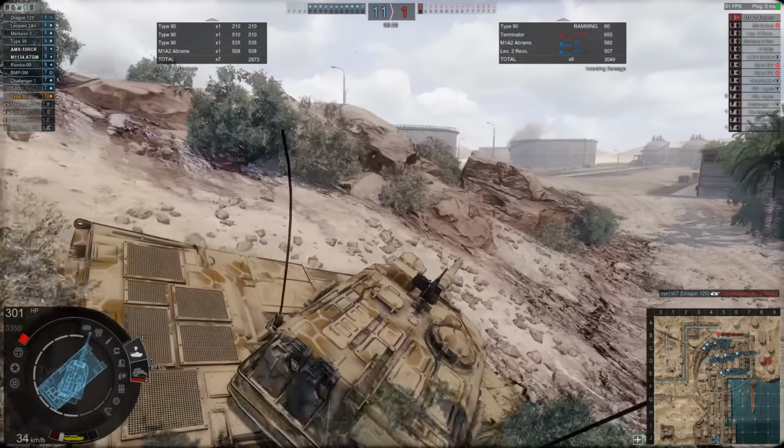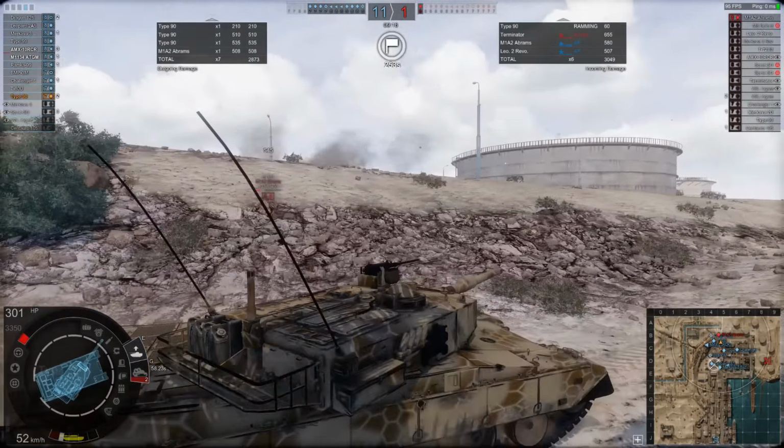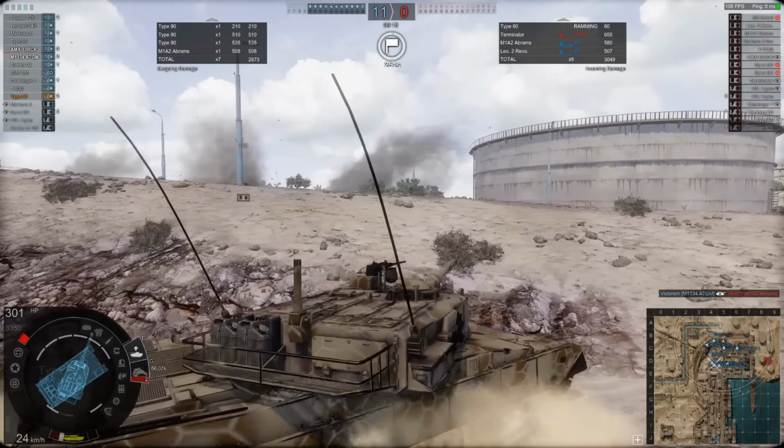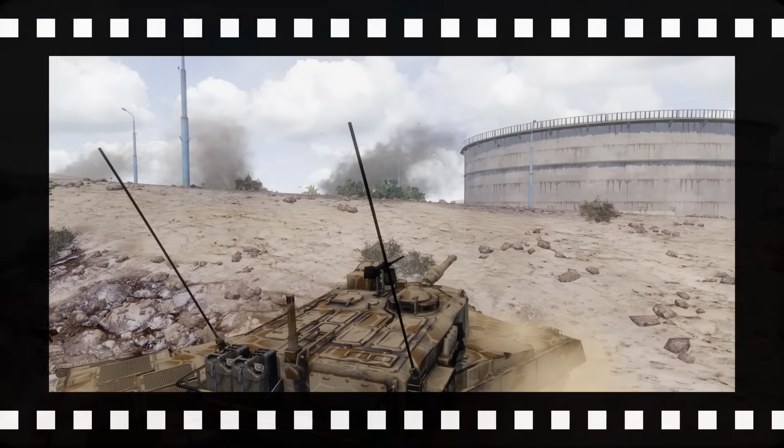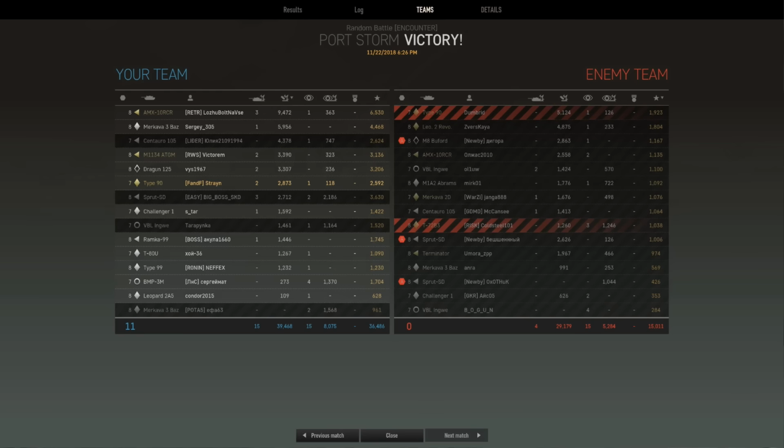Although I had support from the T-80U there, I wanted to preserve my life and get into a position where I can support my team. He's down the last tank left, and he gets taken out. So we end up doing 2,873 damage. So let's take a look at the post-game results. I did 2,873 damage. I got 1 spot, 2 kills, and earned myself 2,592 base experience.